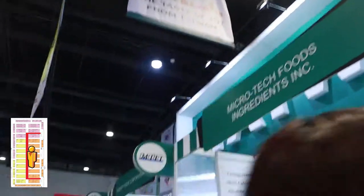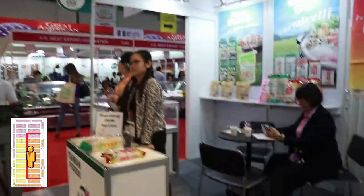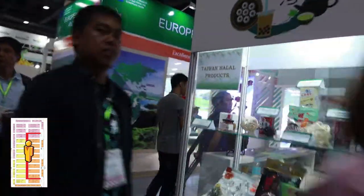Microtech ingredients. What they sell? Oh, emulsion. Okay, so this is more for burgers and stuff like that. You want to process your food. Sunright, vermicelli. Okay, so they sell noodles. Okay, the other side of Taiwan, and then that's the entire trade floor.